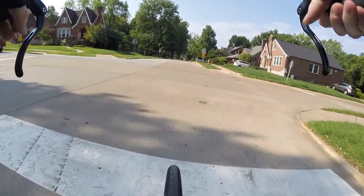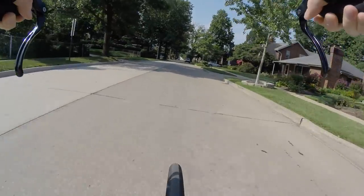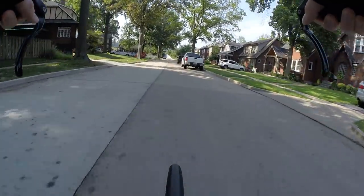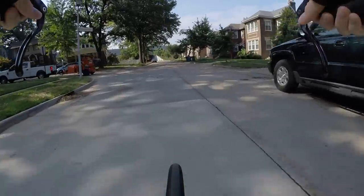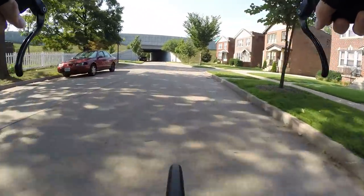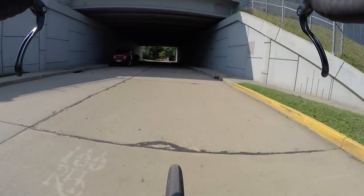For the longest time, I've used a saddle called the Charge Knife. It's a very traditional road saddle. Doesn't have a cut out. Basically pretty dang comfortable, but comfort doesn't necessarily mean good anatomically, but it is very much up to personal preference.